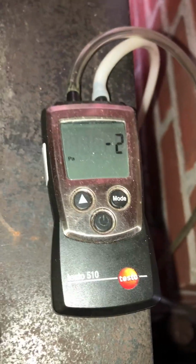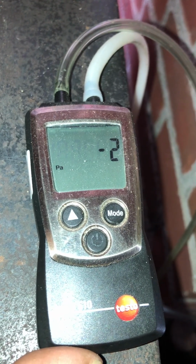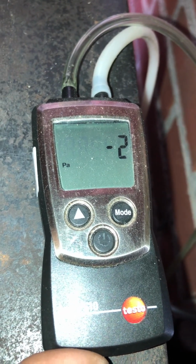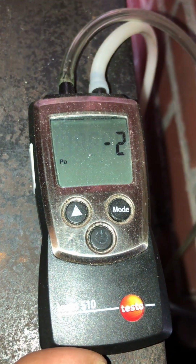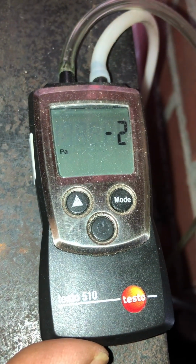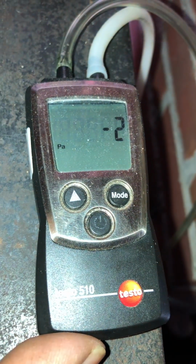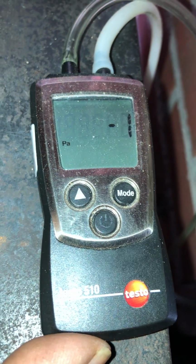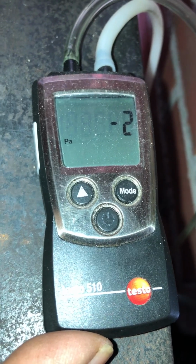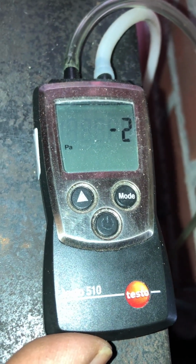It'll fluctuate. It's a warm chimney. It's in the house, of course, like the fireplace, going up through the attic. But you'll see when the wind blows, that'll jump up. The wind is not blowing right now. It was before. It went up to 4, 5, 6. It actually can reverse too, and you'll get some down pressures, which show up as positive.